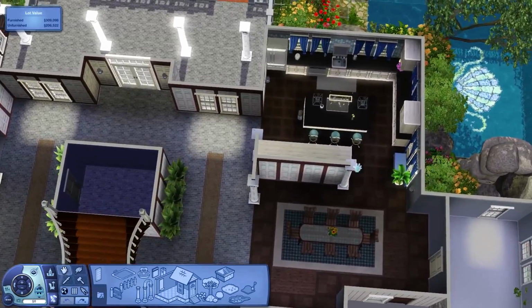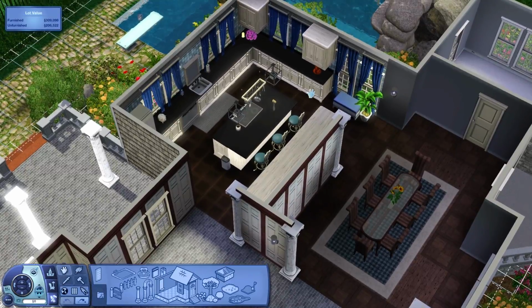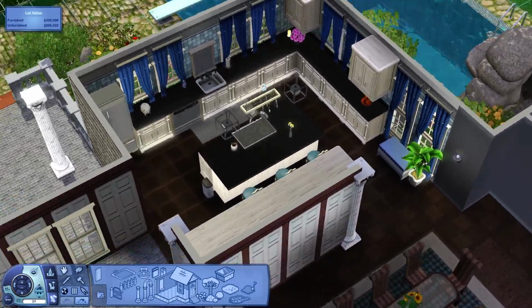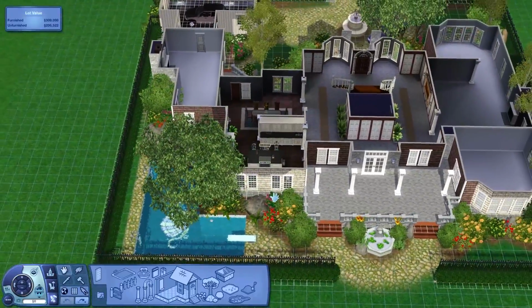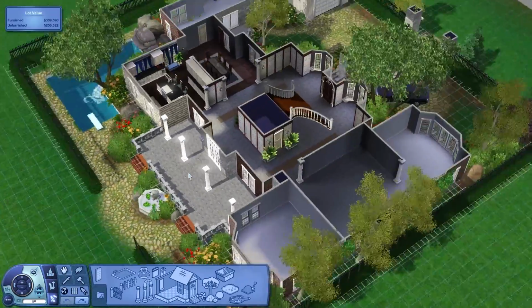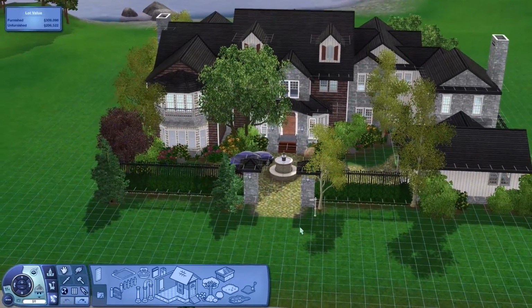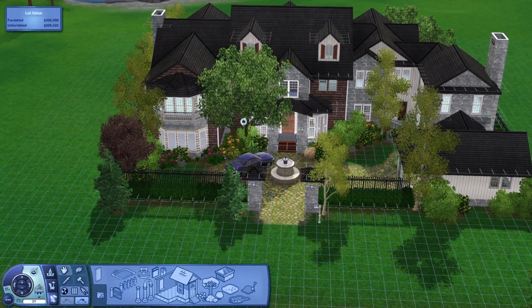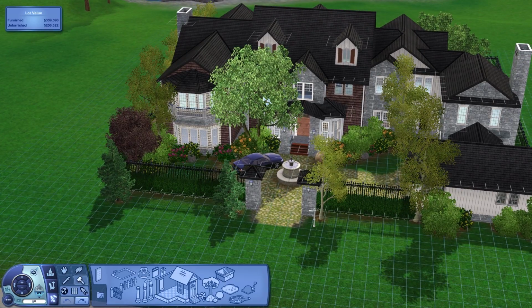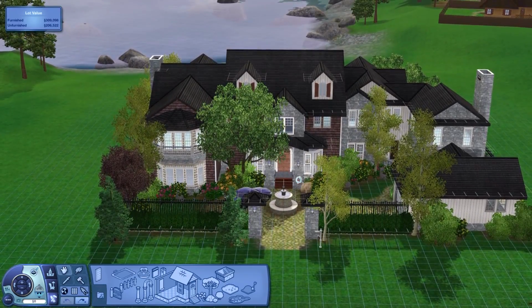The kitchen's done, the dining room is in progress. This was what happened in the last episode that I did, so I did the kitchen. This was done in 2014 I think, so most of it. This is my older style. But I really like this tree. I know it's probably going to be controversial because it's blocking that part of the house, but I actually think that otherwise it looks really plain, so I'm keeping it.